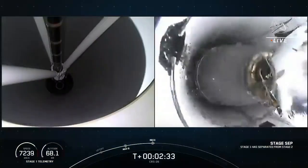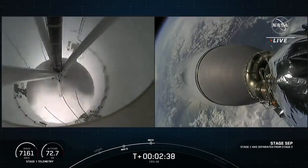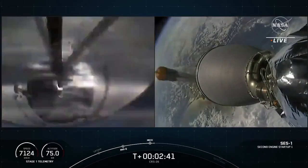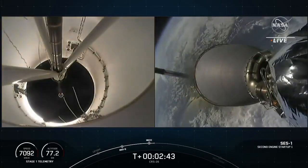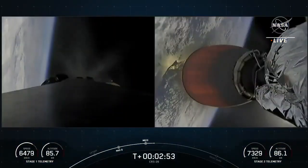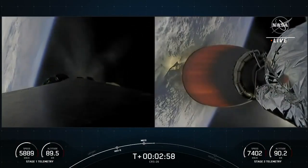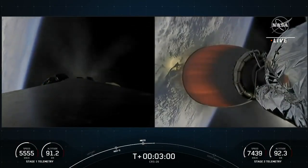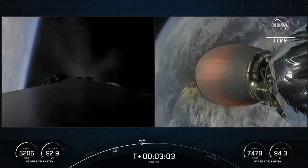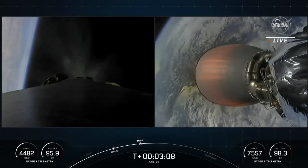And MECO. Stage separation confirmed. Stage 1 boost back startup. Stage 2 ignition. Some really cool views there. We had MECO, stage separation, the MVAC engine lighting up on your right-hand screen. We also saw the first stage kind of in the view of the second stage view there, falling back to Earth, doing a flip, and now in its boost back burn.